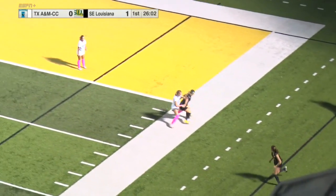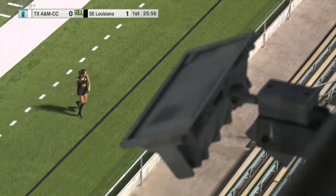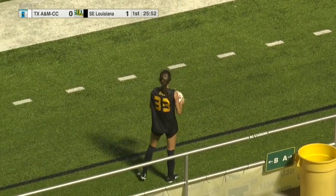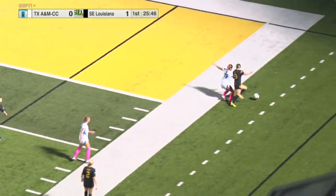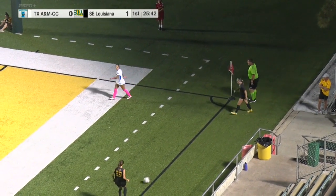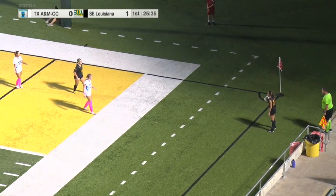The Southeastern threatening for their second goal. Massengale. Cross is blocked and cleared away. It will stay with the Lions, or the Lady Lions. Rowe with the throw-in. Massengale again lets it run out of play on the wrong side of the flag for Southeastern. I know they'd like to get a corner kick so close down here.